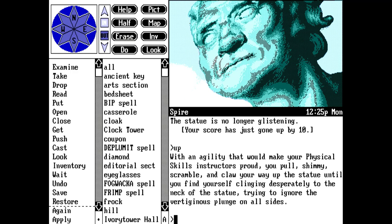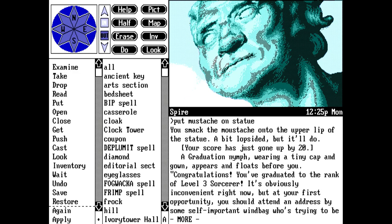With an agility that would make your physical skills instructor proud, you pull, shimmy, scramble, and claw your way up the statue until you find yourself clinging desperately to the neck of the statue, trying to ignore the vertiginous plunge on all sides. Well, let's put that mustache on the statue. You smack the mustache onto the upper lip of the statue, a bit lopsided, but it'll do.